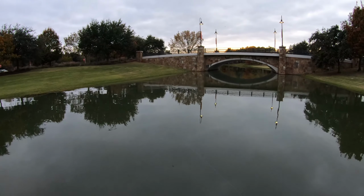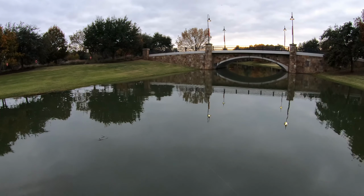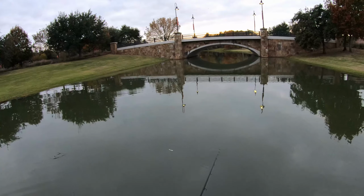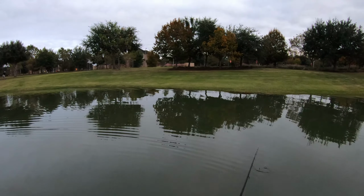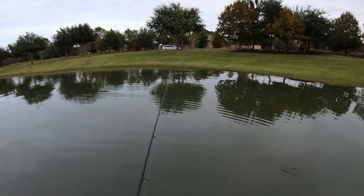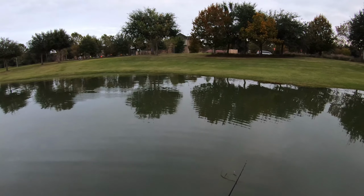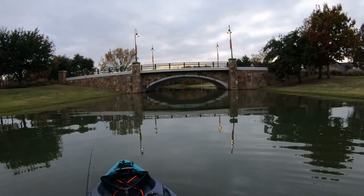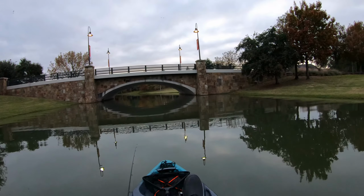And a little bit about me as well. I'm a lighter guy. I weigh about 160 pounds. So I'm not that heavy, and me standing up in this thing doesn't really upset it too much. And turning and casting, I'm facing sideways right now and I'm casting and fishing, and this thing still feels rock solid. Like I said, stability while standing up and fishing was a huge factor for me.